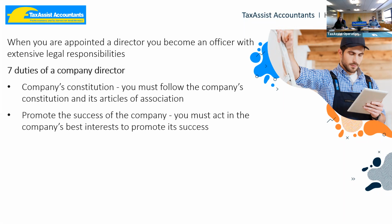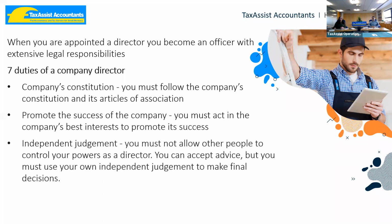You must promote the success of the company. It sounds a bit silly because if it's your company, you're the shareholder and the director, chances are absolutely that will be top of your list. You want the company to succeed. So you must act in the company's best interest and promote its success at all times.